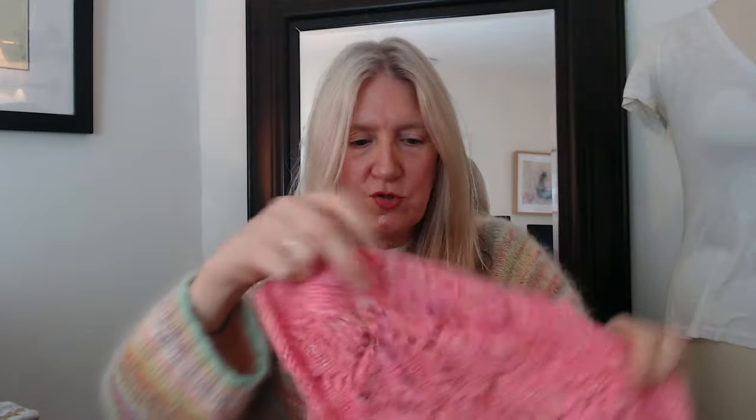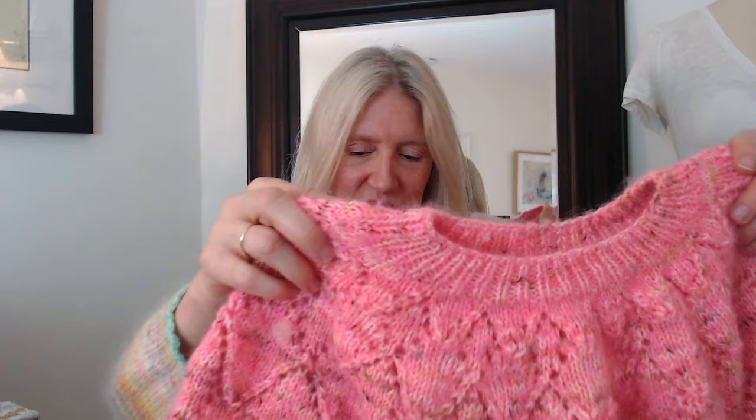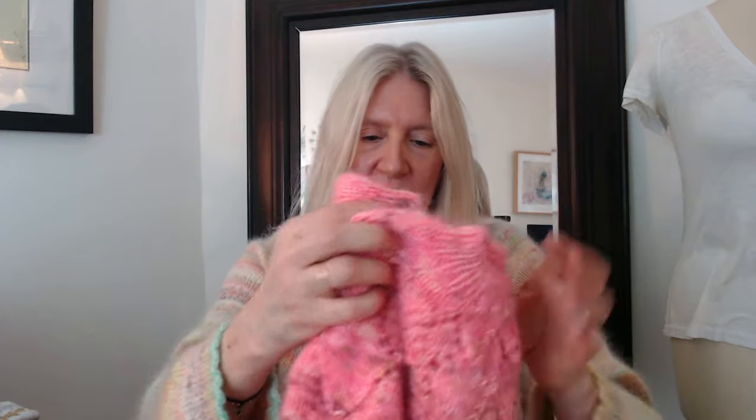I love this yoke so, so much. I'll show you later. I have a plan to do another one for my granddaughter, but I'll talk to you about that towards the end.